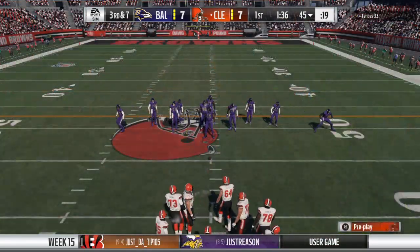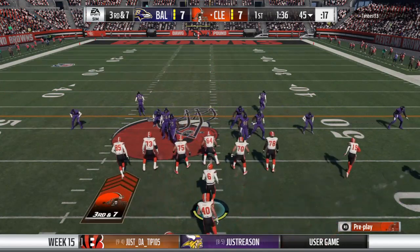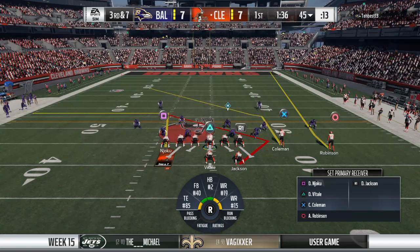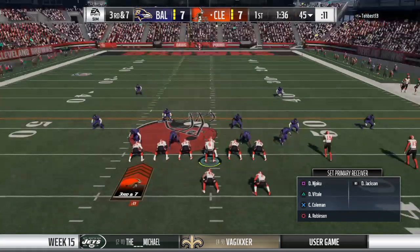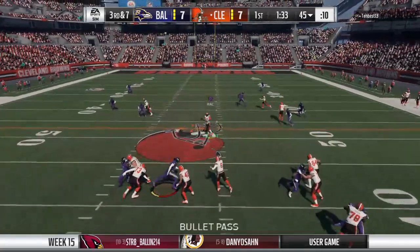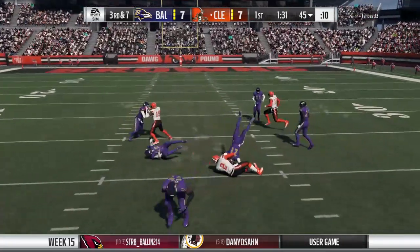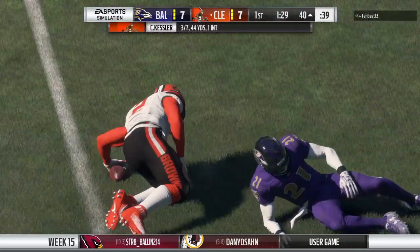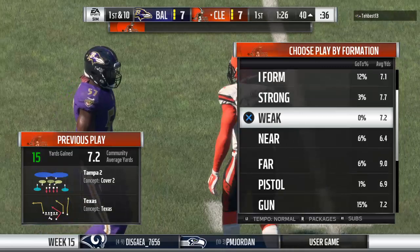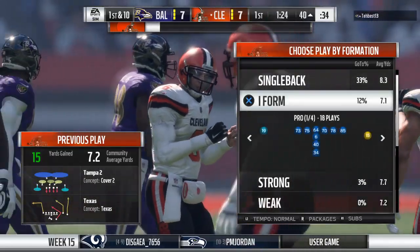So now at 3rd and 7, and defensively, it's a dime look. 6 DBs. Green 39! Green 39! Kessler now to throw. Well, this is caught by Jackson. And he will have a first down here at about the 40. The Browns passing game finding its stride. They've got another first down.